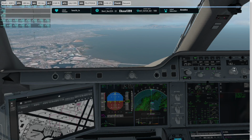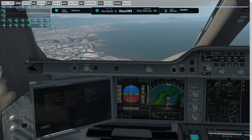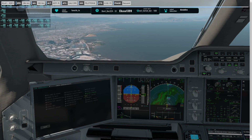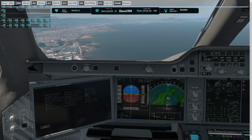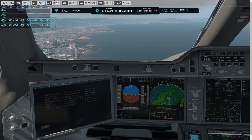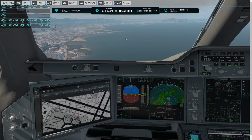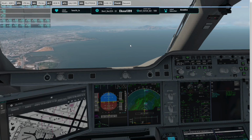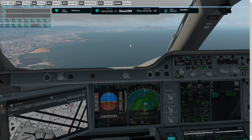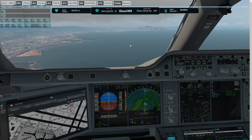Base ground, Skywest 2990 with Papa, ready to taxi. Echo is 2990 Phoenix Ground, runway 8, taxi via Charlie Bravo 1. 8 Charlie Bravo 1, Skywest 2990. Alright, ground is 0.8. So we got 121.8.